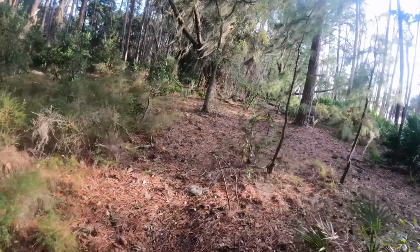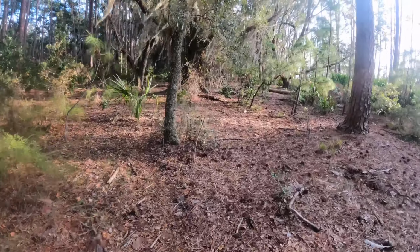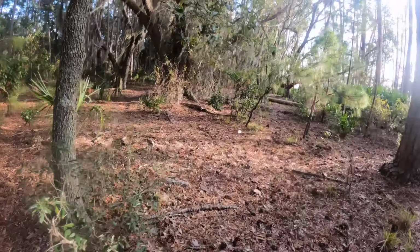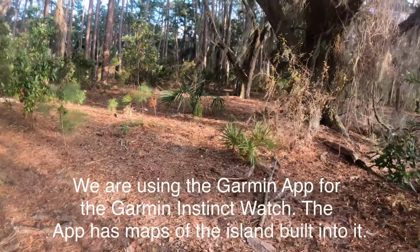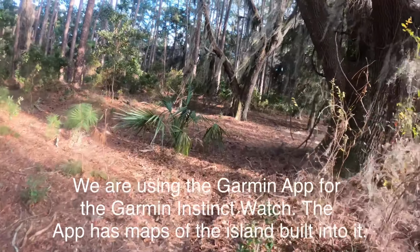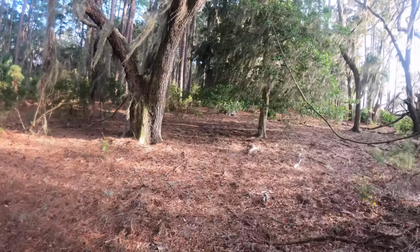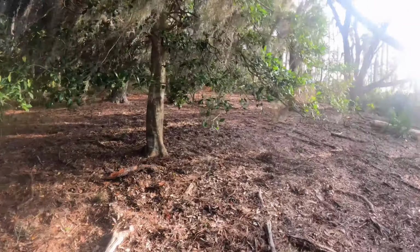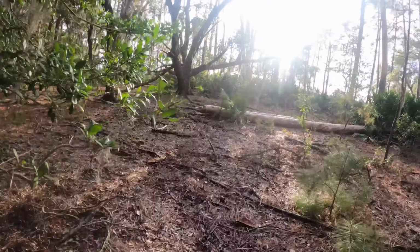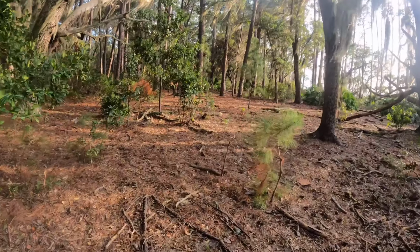Alright guys, so definitely don't do this trail if you don't know where it goes. We're lucky to have this app to track, but we've gotten to a couple dead ends that we just kind of had to, not really bushwhack because we didn't have to knock anything down, but we did have to go through some pretty thick brush to force our way in. But we're still on trail.